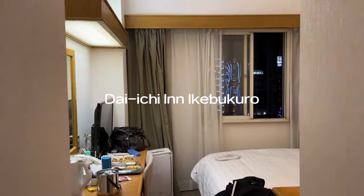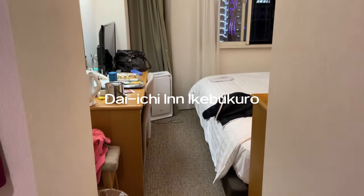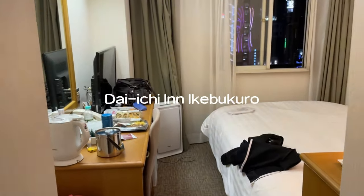Now we just checked into our hotel room. At least we made it. So I'll show you guys how the room looks like. So we are staying at Daiichi Inn Ikebukuro. It's really small and compact, typical of Japan, I guess.